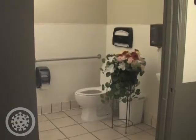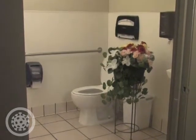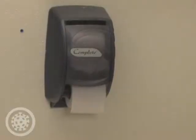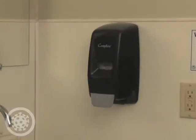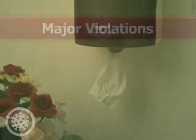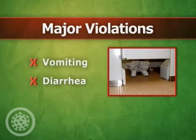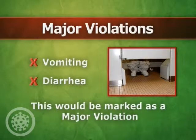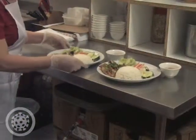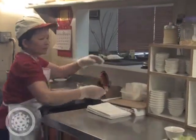Maintaining a clean, well-stocked bathroom is also important in preventing foodborne illness. Major violations would include having no toilet paper available or having no soap or paper towels available for hand washing. If an employee has symptoms of vomiting or diarrhea, they cannot legally work in a food facility. This would be marked as a major violation. Staying home when you are sick can help prevent the spread of foodborne illness.